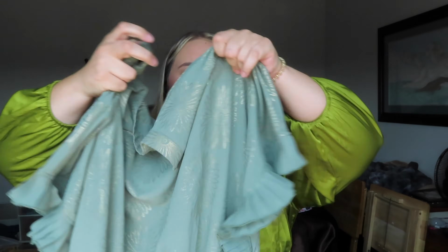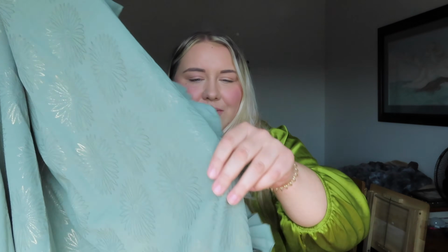And the last item that I picked up from SHEIN is this unique Caftan style dress. I was drawn to it because of the ruffle sleeve, and it goes all the way down the garment. It is a maxi style. I also thought that the gold overlay was really pretty. It gave this luminescent sheen to the dress as you wore it around.